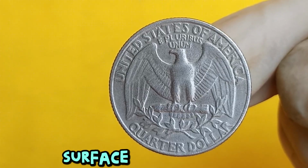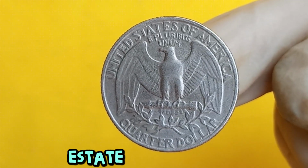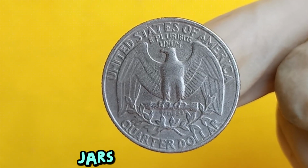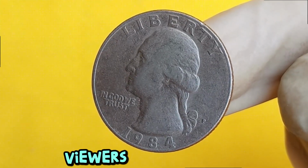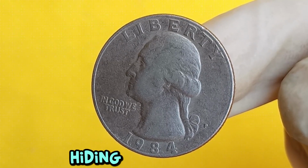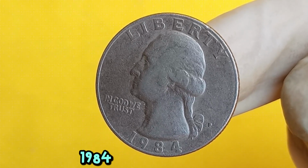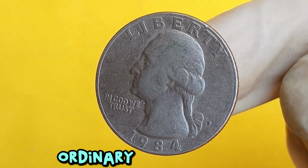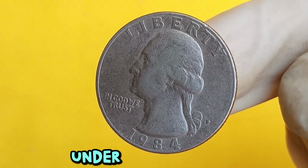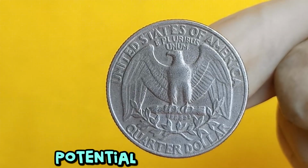Stories occasionally surface about collectors who discovered valuable coins in pocket change, estate collections, or forgotten jars filled with old coins. For viewers of rare U.S. coins, this story serves as a reminder that history can be hiding in the smallest objects around us. The 1984 P Liberty quarter dollar might appear ordinary at first glance, yet under the right circumstances it becomes a collectible with remarkable financial potential.